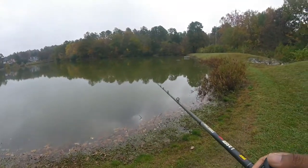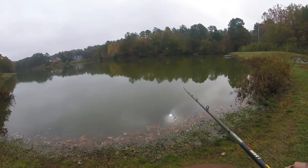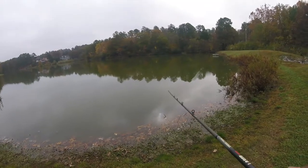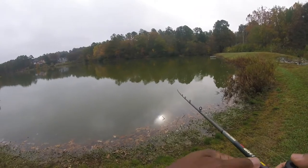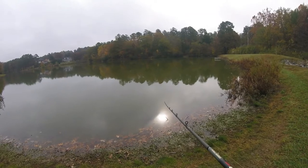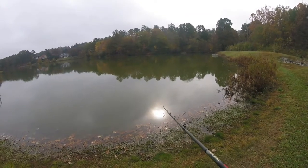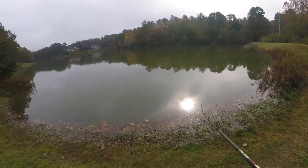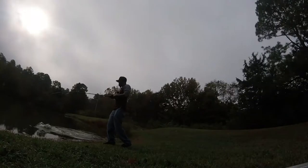First cast, we'll slow roll this thing. Sun's coming up, coming out. Right there at the bank. First cast.